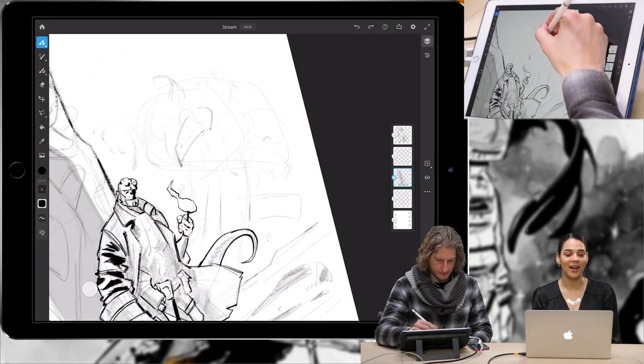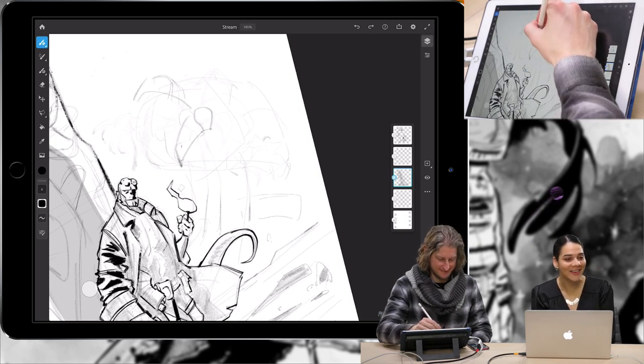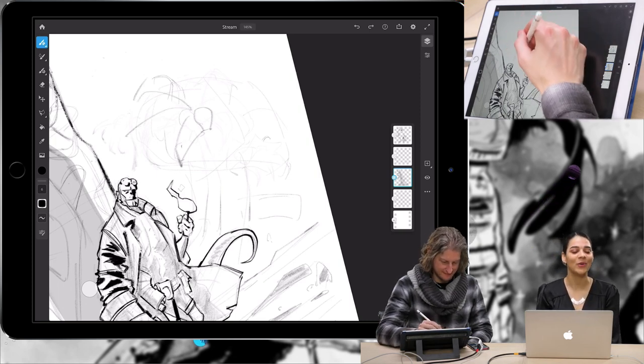Val, that copper eyeshadow is fire. Thank you. I'm trying out here. I'm trying. Oh, snap. Oh, my gosh.